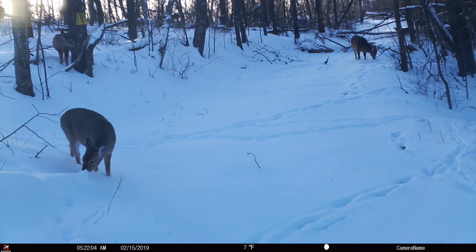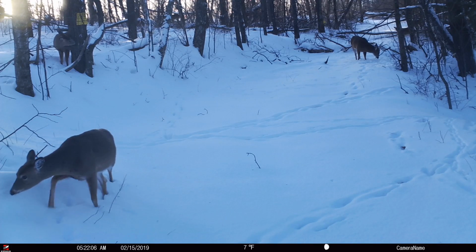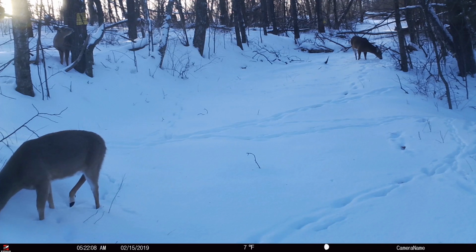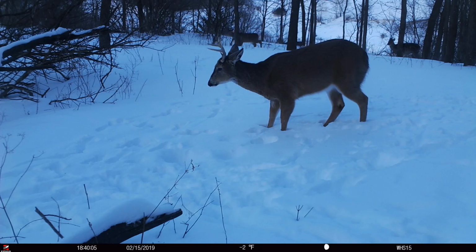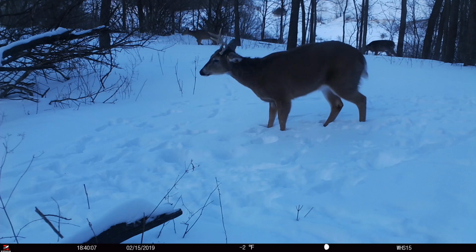Make sure that when you're paying for your land, you consider that, and you're much better off going half the size. Much better off getting a 40 instead of an 80, an 80 instead of a 160, if you can't afford to take care of that property.